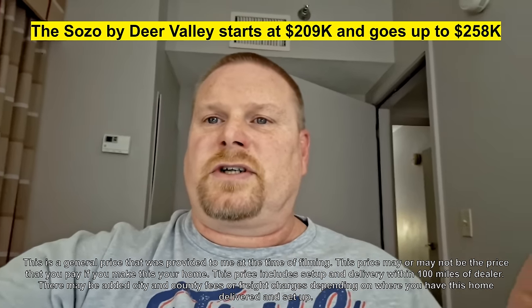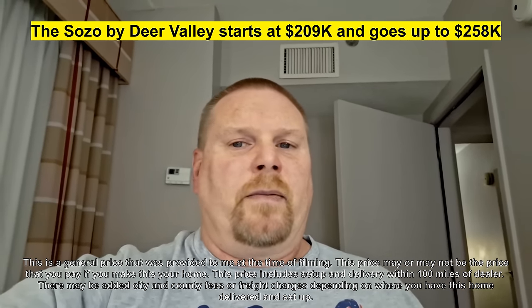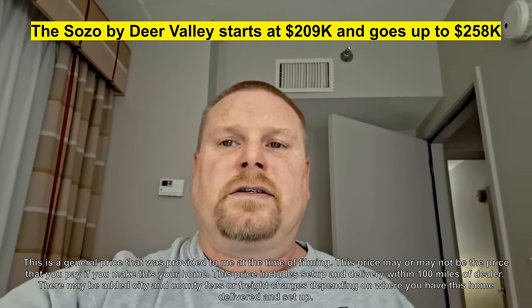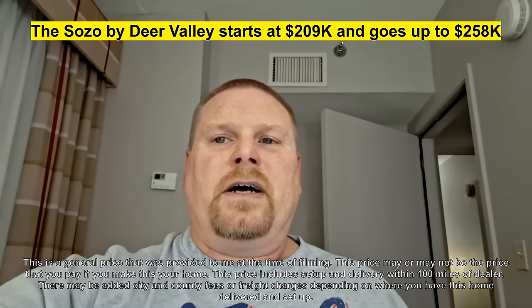But with that said, the price for the Sozo, which is 2,280 square foot. Now, this is part of the Mossy Oak Living Series. So, you know, they have various different series like all the other manufacturers do. But this one starts around $209,000 and maxed out, fully loaded, could be up to $258,000. So I know I don't have an exact price for you, but I hope that helps you out.